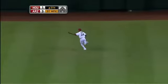Hampton to center field. Young runs it down. We told you he could hit. You better play him like a hitter. He is a hitter.